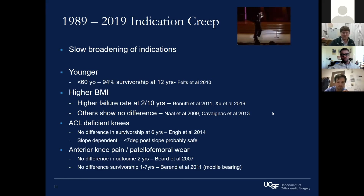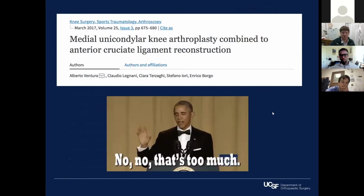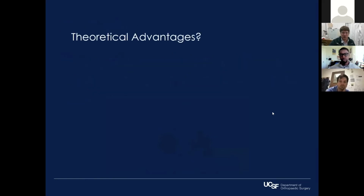So that's why you'll see this differing, even amongst our practices. Dr. Beanie's pretty aggressive with unis. The rest of us are very, very conservative. And a lot of that has to do with we see a lot of the complications of them here, and it hasn't been something that we want to push. So yeah, this is probably too much, doing a uni with a combined ACL reconstruction. So now, why not just do a full knee replacement when the other one works?